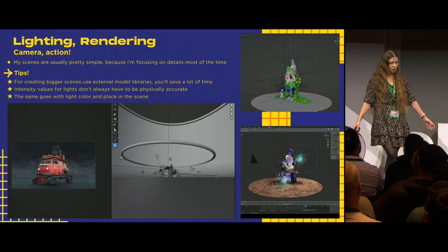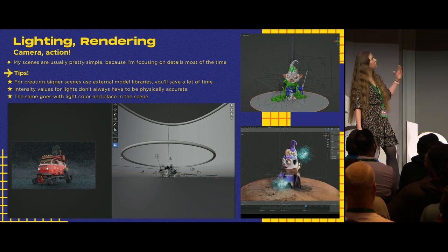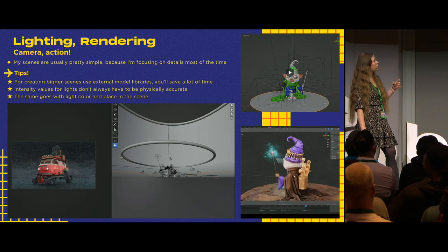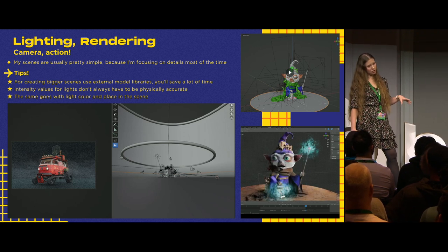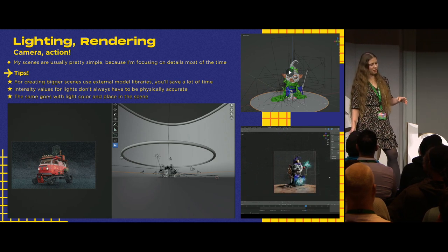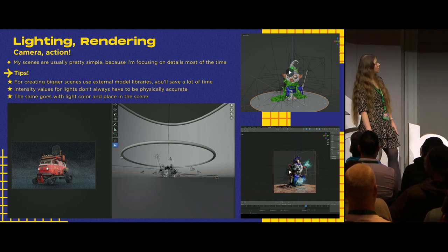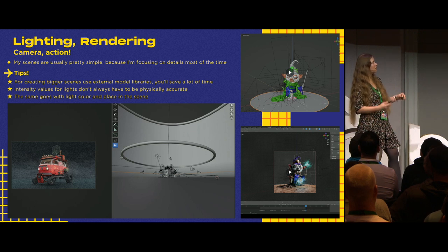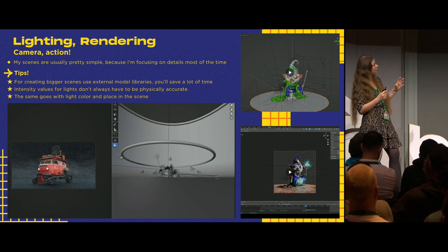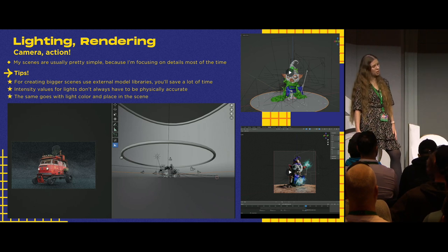And then obviously I'm thinking about composition a little bit before all these steps, because most of my scenes are pretty simple. I'm not trying to make super complicated scenes. I'm just doing a presentation of the asset or the character like this. So I'm thinking about composition and my cameras a little bit before that. I have a rough blockout and then I'm probably setting the cameras. I'm always doing that, but sometimes I'm doing it a little bit later too.